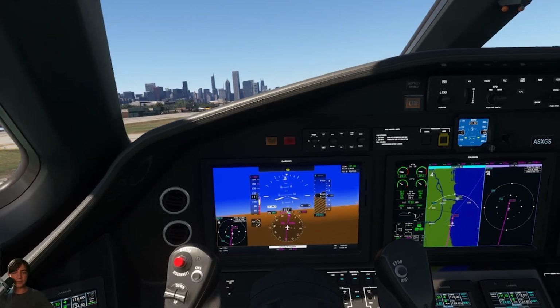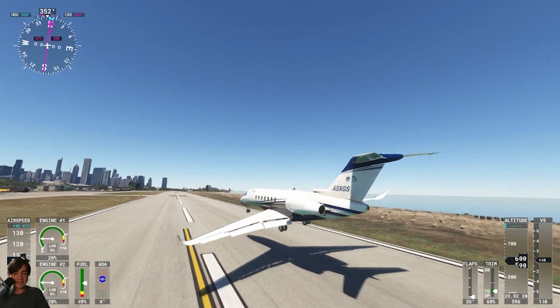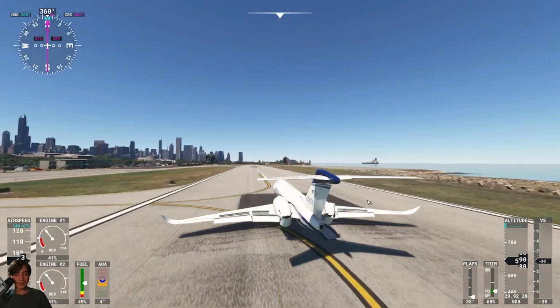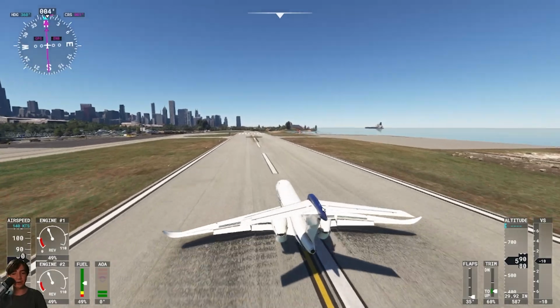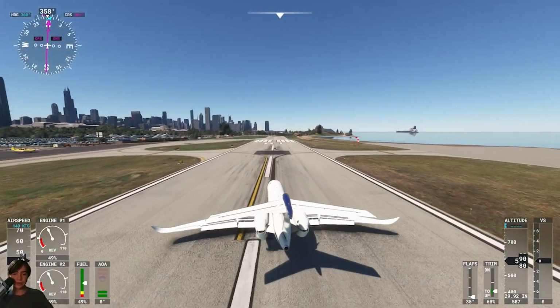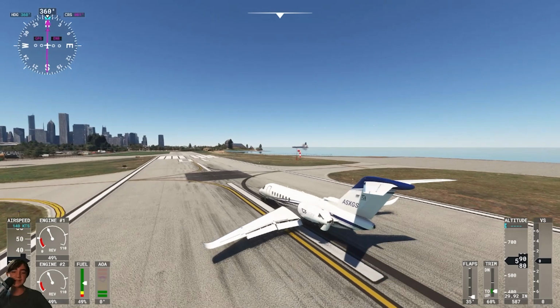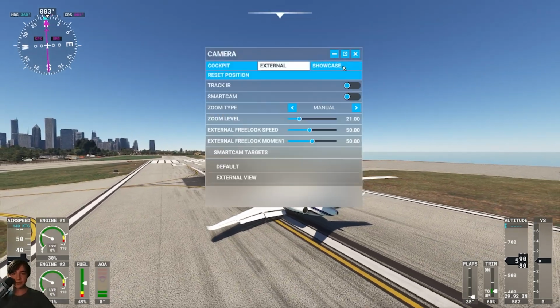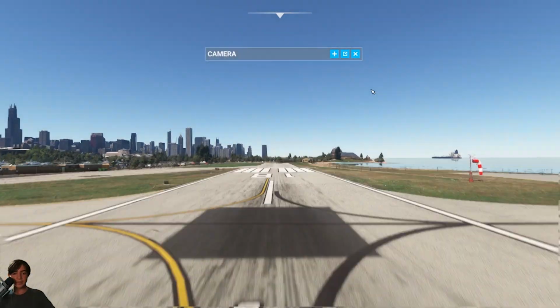That was not a very bad landing. Oh, we bounced. Oh, it was a bad landing. Oh, Lord. Yeah, we did. Oh, goodness. That was not a good landing at all, but this is a good chance to just take a look at what the scenery looks like in the flight simulator. Let's just check out what this looks like.